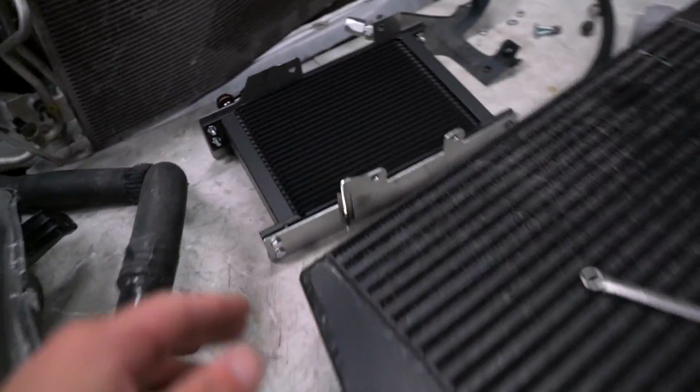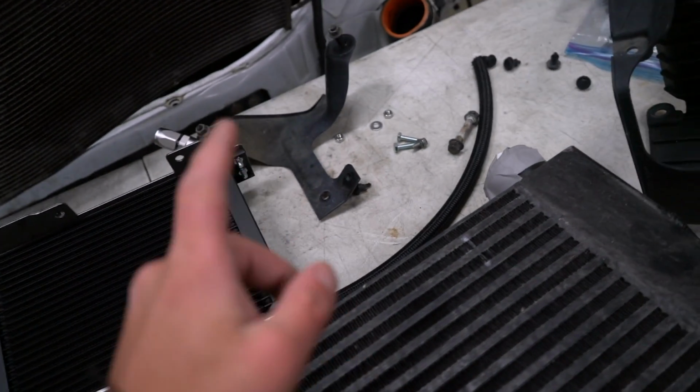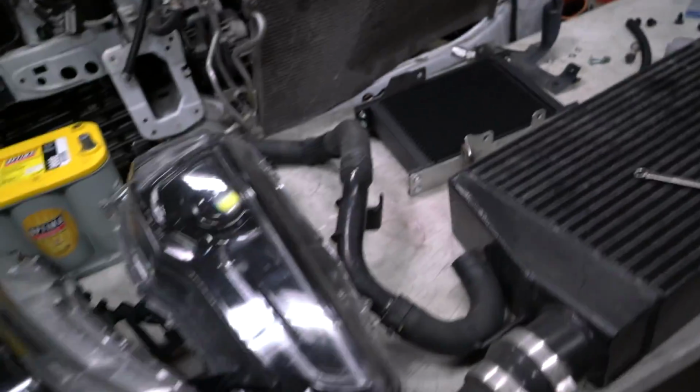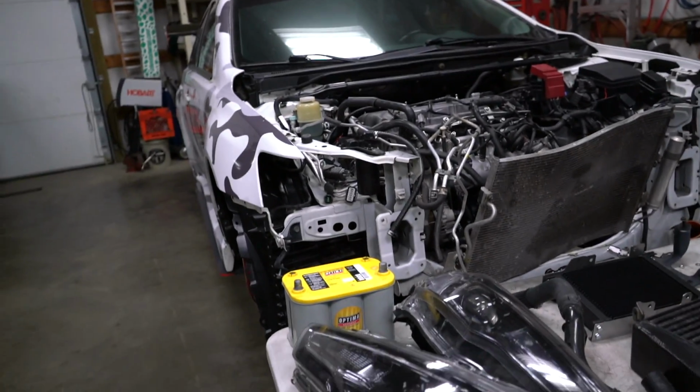This is the kit we're using. It's the MAP Rev 2 kit, and it came with lines. They were just a little bit too short, and I could not get them to fit right, so I had to go pick up 3 feet of line. So yeah, let's get the table moved, get the oil cooler on, and hopefully we can get a lot of work done on this car today.